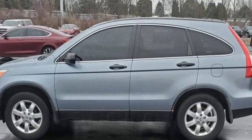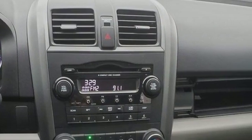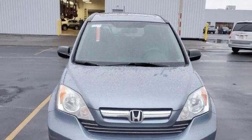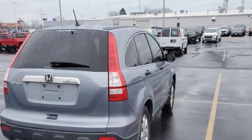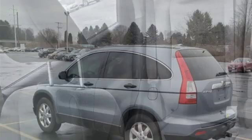Automatic transmission, manual tilting steering column, auxiliary audio input, manual telescoping steering column, 3 12-volt power outlets, AM/FM stereo radio, express open and closed sliding and tilting sunroof, power windows, and inline 4-cylinder engine.